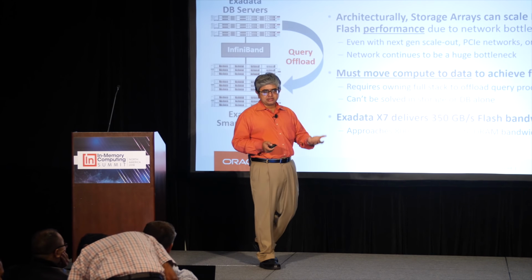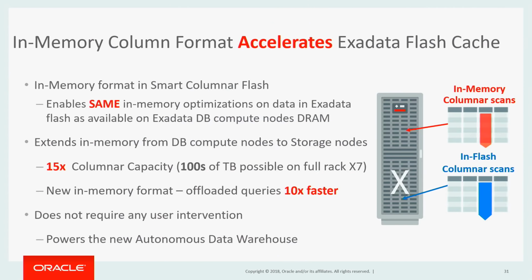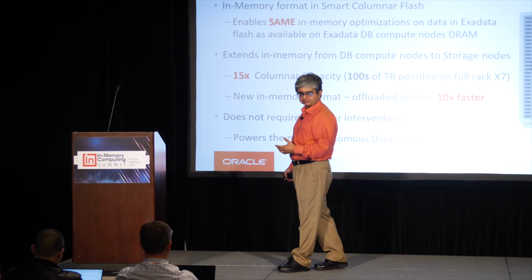In order to get the most out of flash, we push that in-memory column format into flash. This lets us run that scan against flash on the storage tier with the same benefits the scans get on the compute tier. So all the SIMD vector processing, all the other optimizations we have in compute, now run in storage as well. And this effectively gives you a big boost because flash is a lot cheaper than memory, and there's a lot more of it on systems. So on the X7, for instance, you can have hundreds of terabytes of flash capacity. Effectively, it's like getting a column store that's hundreds of terabytes in size.